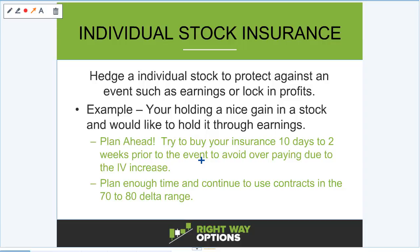Well, we sat through earnings on that trade. If I were really concerned about an earnings event or a news event or something that could take that trade down, but the stock continues to look good and I want to stay in that trade, then I'm going to look for a way to buy insurance on that position. I've got substantial profits in it. Now my job is to protect them. So for example, here you're holding a nice gain in a stock, and you'd like to hold it through earnings. So how do you do that?